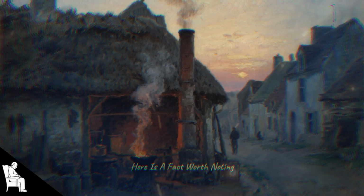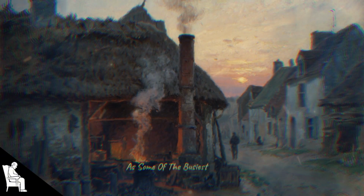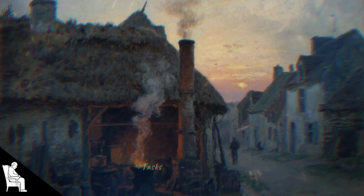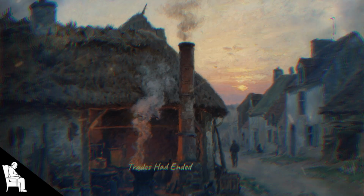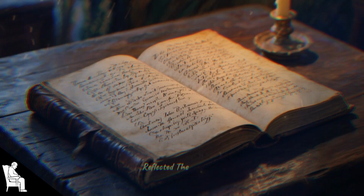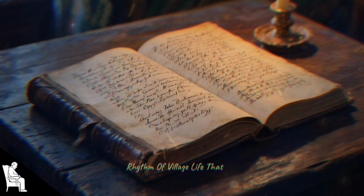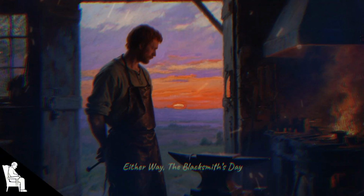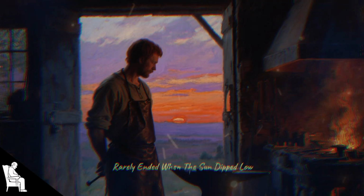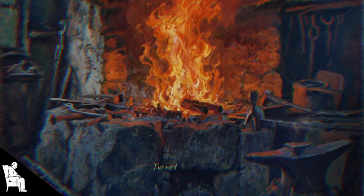Here is a fact worth noting. Historical accounts describe blacksmiths as some of the busiest workers in their communities, often finishing tasks long after other trades had ended for the day. Historians still argue whether this reflected the constant demand for iron or simply the rhythm of village life that left repairs until evening. Either way, the blacksmith's day rarely ended when the sun dipped low. The forge continued glowing even when most households turned to supper.